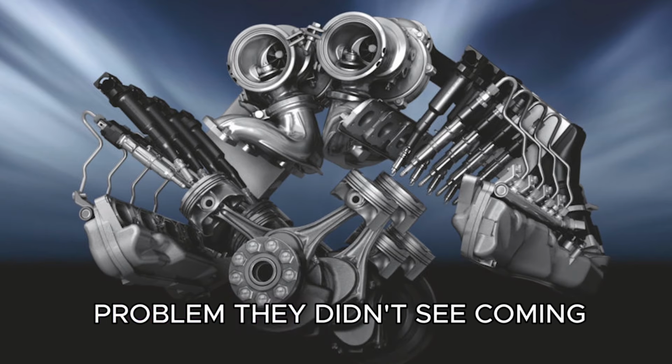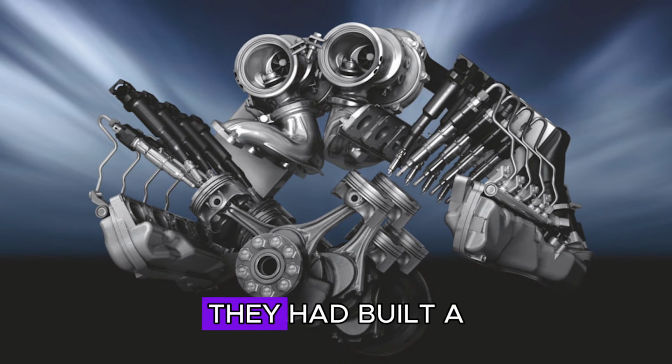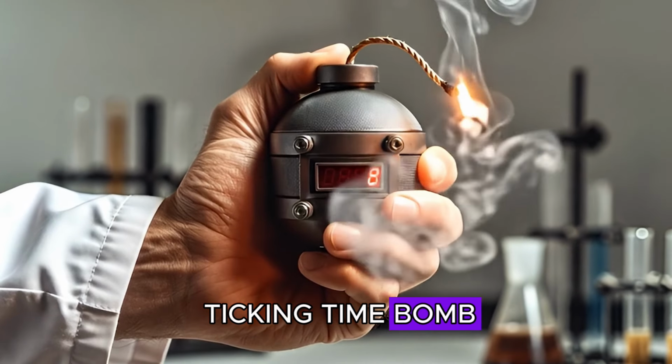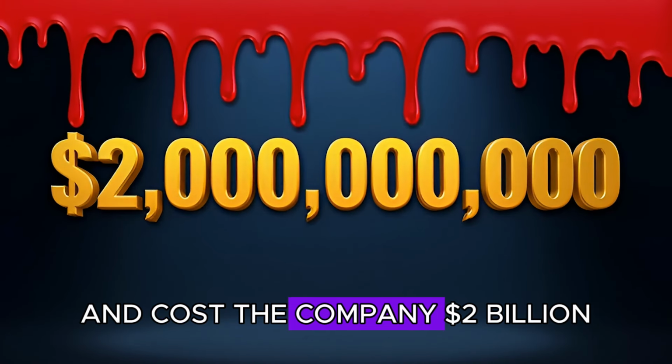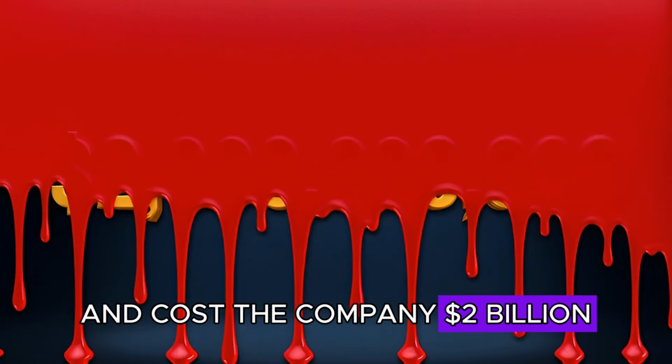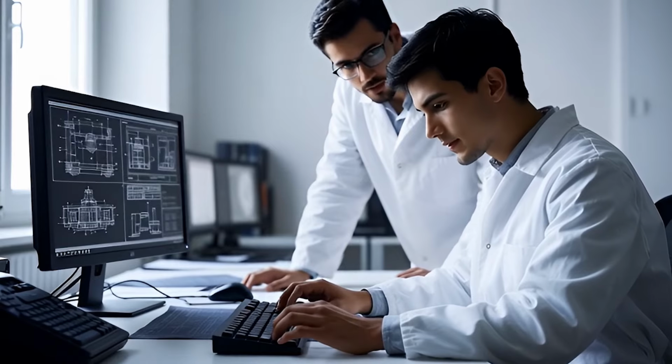But there was a problem they didn't see coming. Instead of a revolution, they had built a ticking time bomb. One that would burn from the inside out and cost the company $2 billion. To understand the disaster, you have to understand the genius.